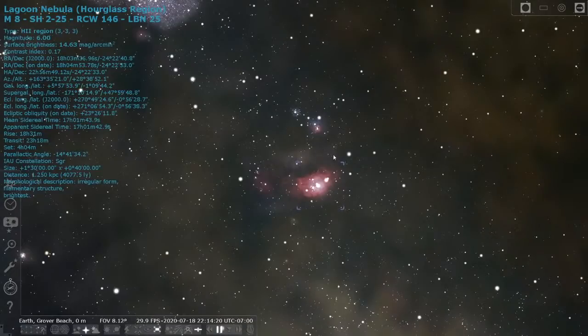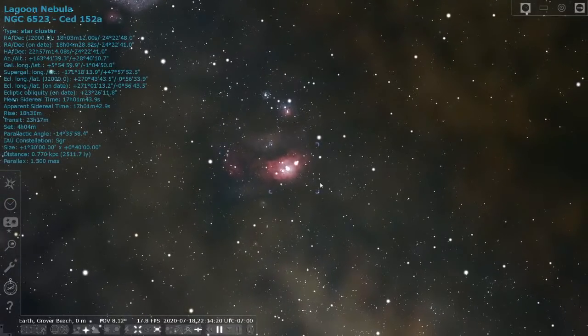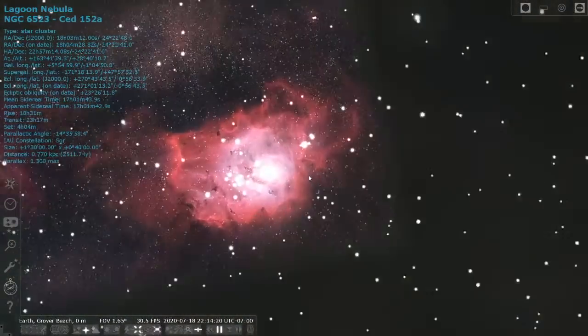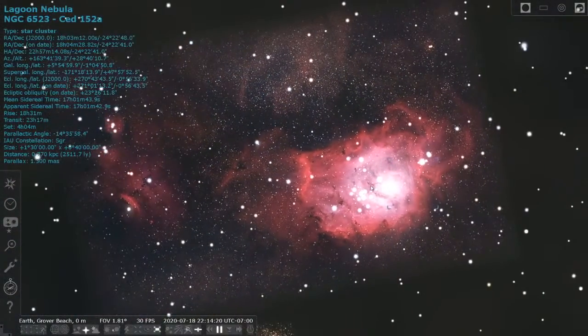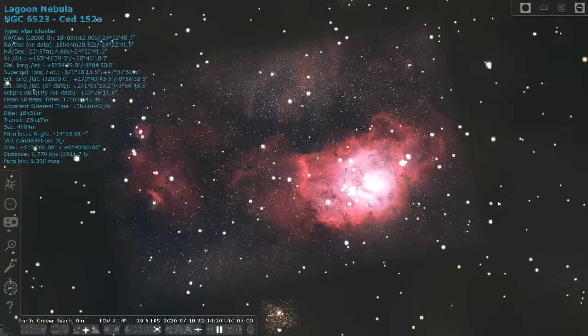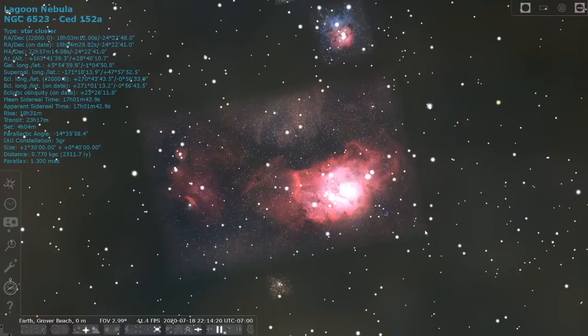Tell us about the three objects. You've got an open cluster. It actually has an NGC number, 6523. Very young open cluster. And then just over from it, there's a dark lane. It's skinny and long, and doesn't have a Barnard number, probably because they included it in M8. But some people say it's the entrance to the lagoon.